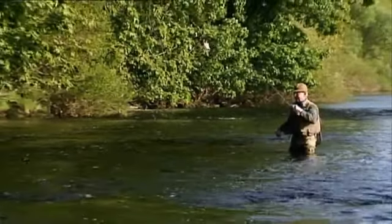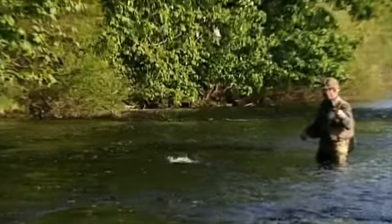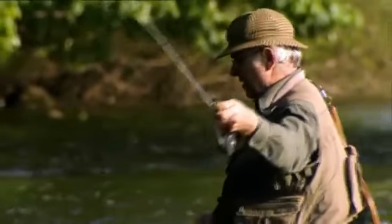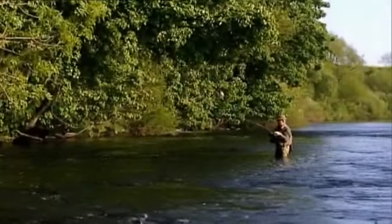Yes, there we go. Another nice grayling. Okay, baby, go down. Nice fish, about 1 pound. If you keep your rod low and keep weight on them, they'll eventually yield. Just shorten a bit of line off.